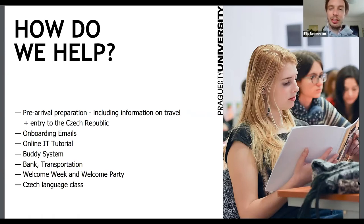During those 6 weeks prior to the start of the semester, we also do an online IT tutorial, which is a deep dive into our IT systems and platforms that our students will be using during the time. So before this, we make sure that everybody has all the access details to be able to use this system, and we guide the students in detail through everything that they need to know so that they are prepared once the semester starts.